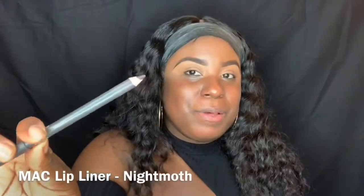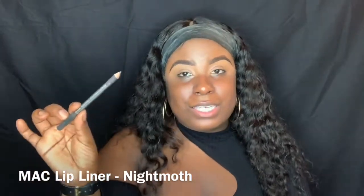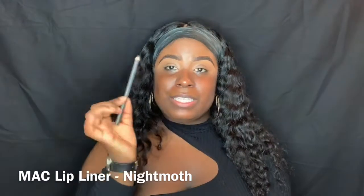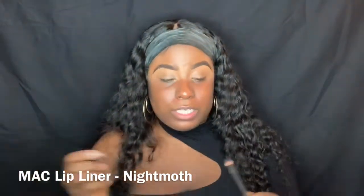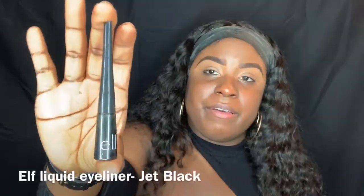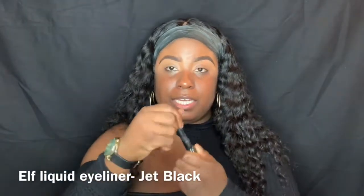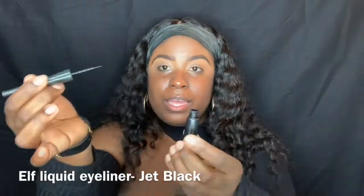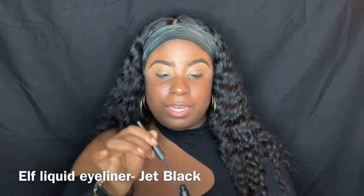This is my favorite lip pencil. It's purplish and it's from MAC and it is in the shade Nightmoth, guys. This is my favorite go-to. It's either this or it's either brown, but this is definitely the go-to one. Which is my e.l.f. And then this is in the shade Jet Black. So it's the liquid eyeliner, and then it comes with a brush. So it's not the hard tip that some eyeliners have.